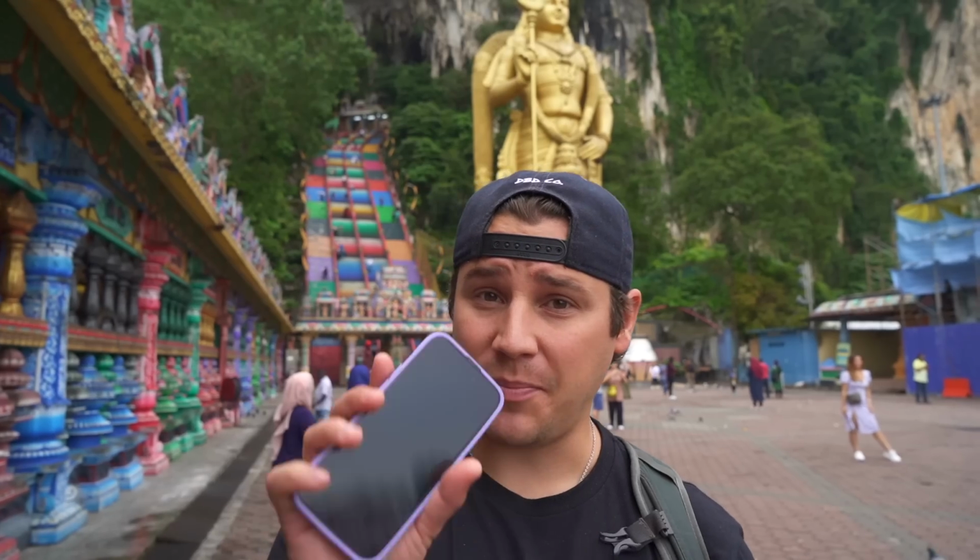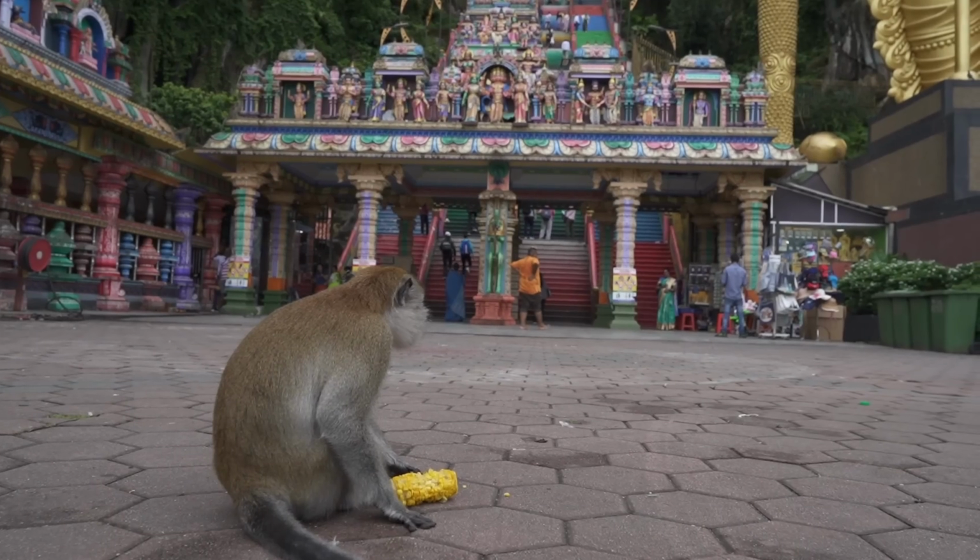Hey guys, we've got 2 full days of activities planned and we're starting the day off with the Batu Caves. There are a lot of monkeys here, so keep your belongings close to you.